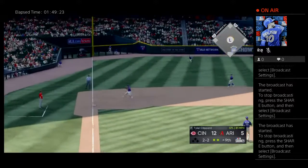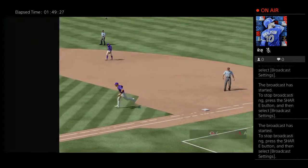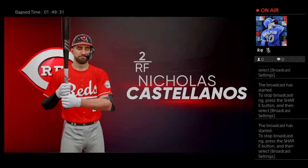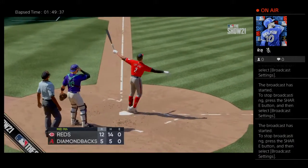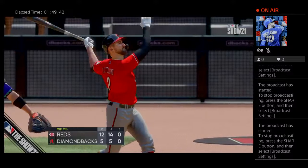Soft liner to the left side. Over to first, and that retires the side. 1 for the Reds in the inning, and it comes courtesy of this solo home run. Last chance coming up for the Diamondbacks. It's the Reds 12 and the Diamondbacks 5.